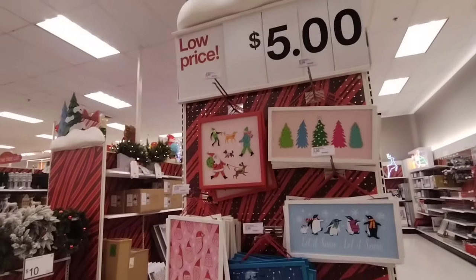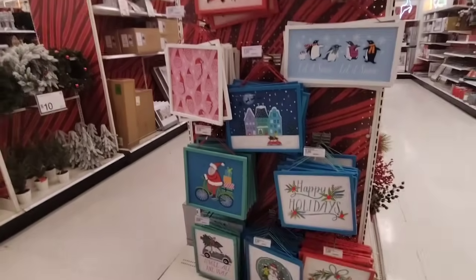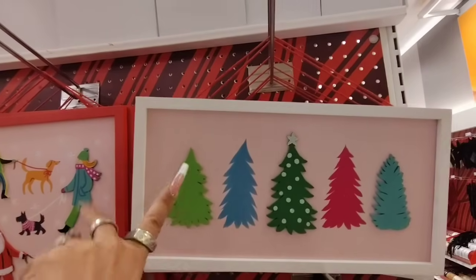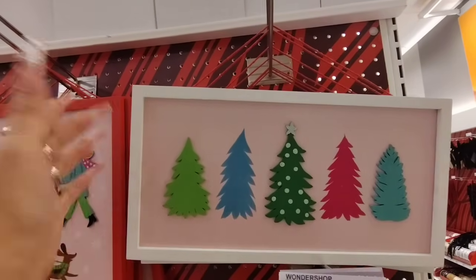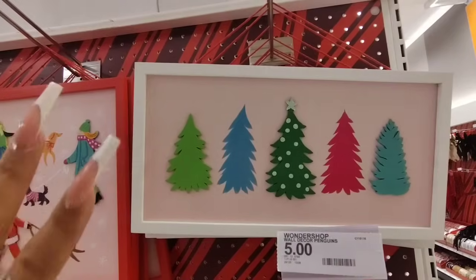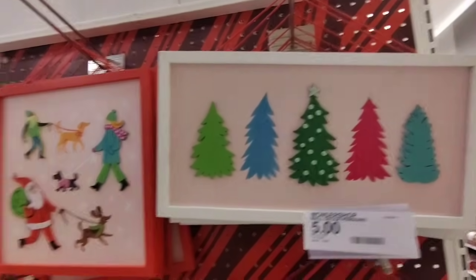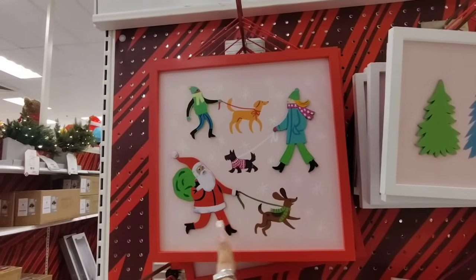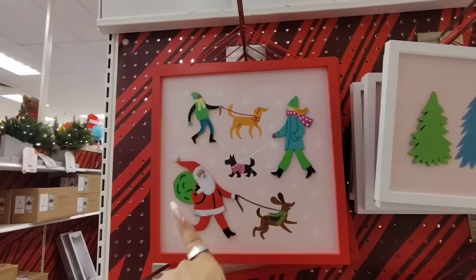And staying with our $5 point, they also have all this wall decor for $5. So let's take a look. We have the pastel pink in the background. You have the white frame, and then you have the different colored Christmas trees. Again, this would be cool if you're going to be doing a glam Christmas. This would so work. Here is, again, the pale pink with the red framing, and you have Santa, and you have them walking their dogs.